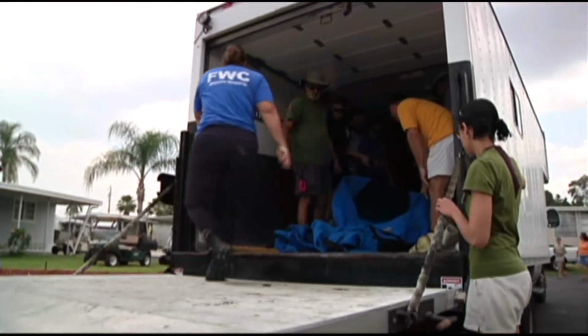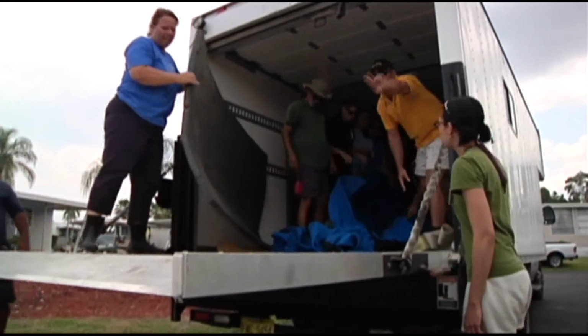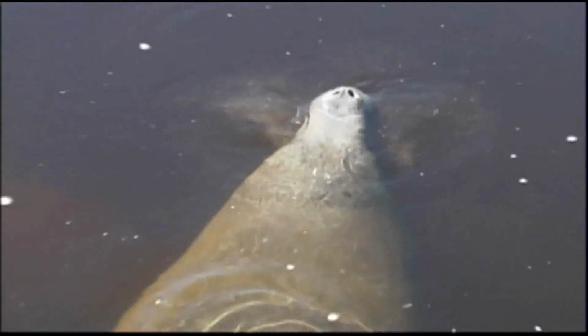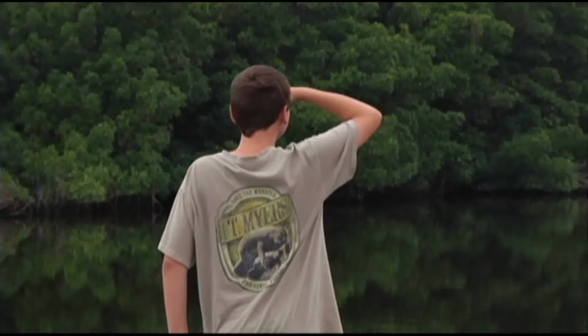And after packing up from Tangly's release, FWC's next stop is Everglades City to pick up the corpse of another cold-stunned manatee. But there's hope for the sea cows. Our little rescuer says his future occupation, marine biologist. Sarah Hollenbeck, NBC2.